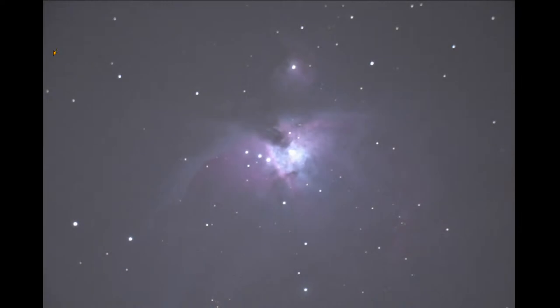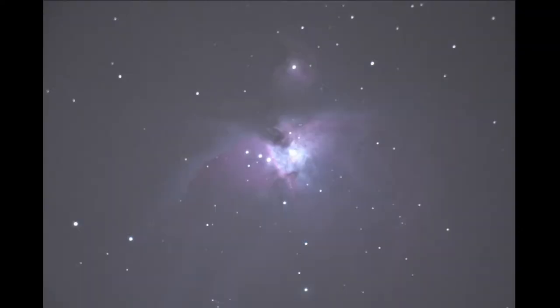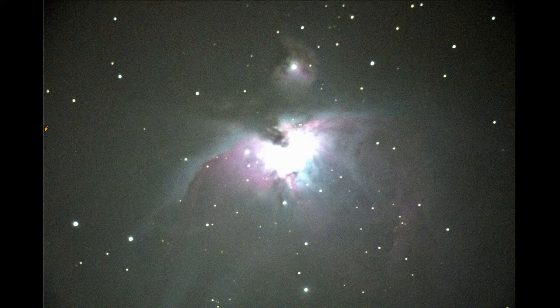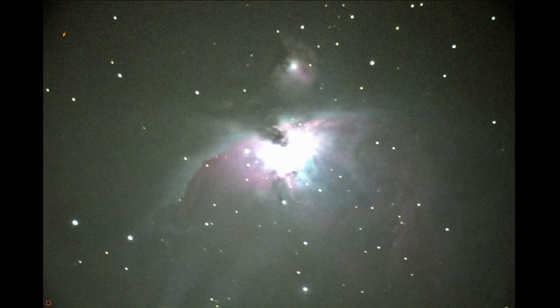So, looking back at the Orion Nebula for just a second here, there are two ways I can visualize this. I can stretch the image quite a bit, and there's a lot of detail you can see when I stretch this to remove a bit of the background. It takes on a green tint, in part because cameras have about twice as many sensors for green as they do for red and blue.